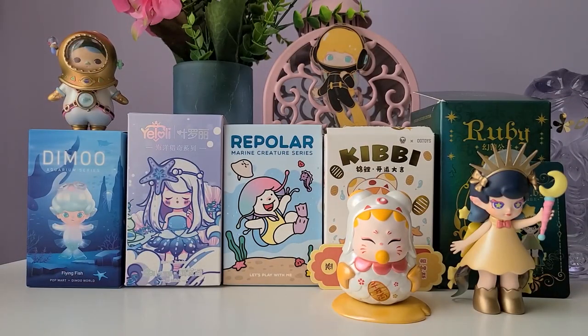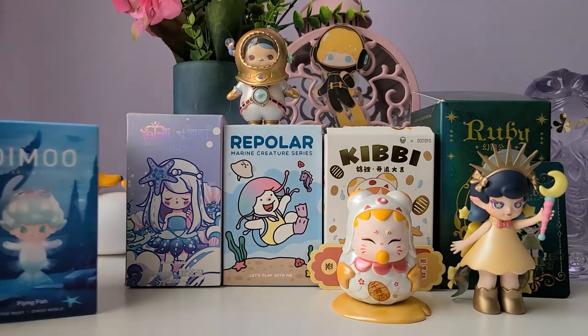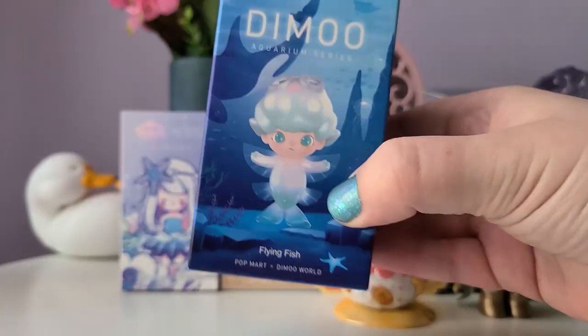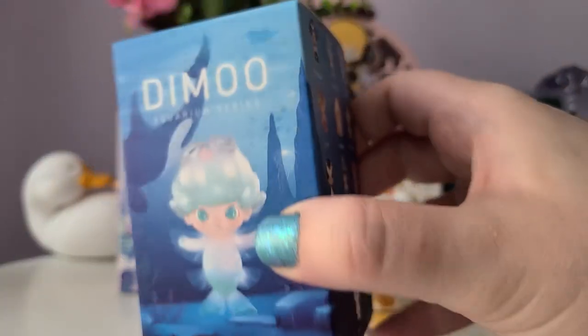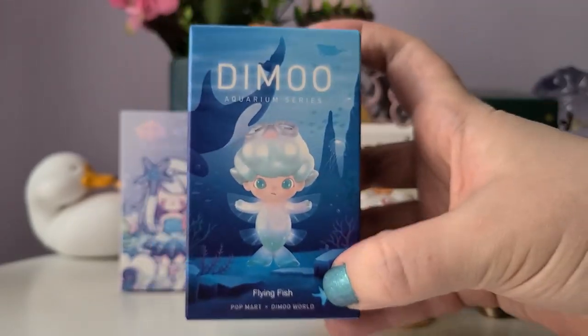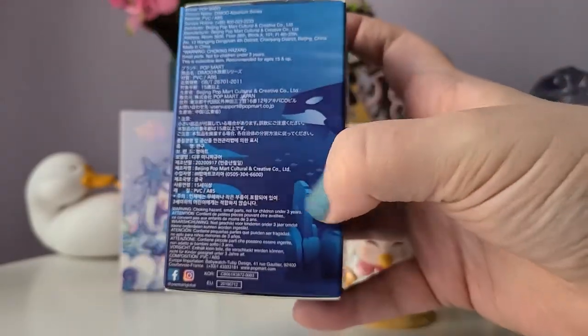And let's go ahead and move on to our 3rd one, and I think I'm going to do Dimoo Aquarium. So let me go ahead and move our cute little pucky I had up there. And here is Dimoo Aquarium. The box for this is really cute. It looks more like it's in coral than in an aquarium. Although I guess you could put coral in an aquarium.